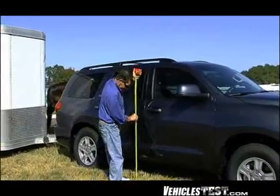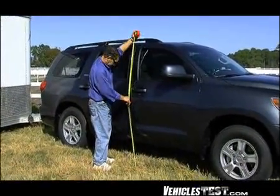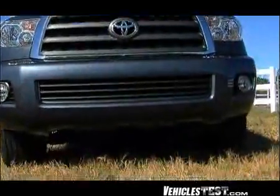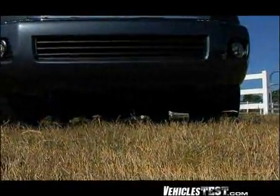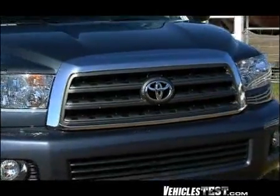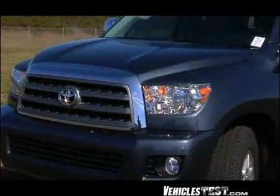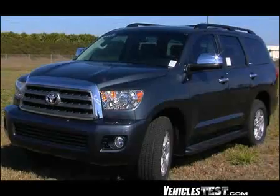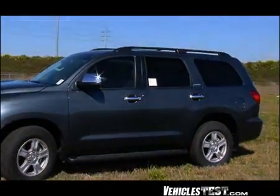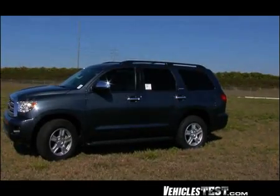The new generation is also bigger than the previous model. The overall length, width, and height are larger, the wheelbase is longer, and the front and rear track is wider, all of which means more interior volume and cargo capacity for you. But bigger doesn't necessarily mean lower fuel economy. Thanks in part to its new sport design, Toyota says the Sequoia's drag coefficient is comparable to smaller crossover-type vehicles.